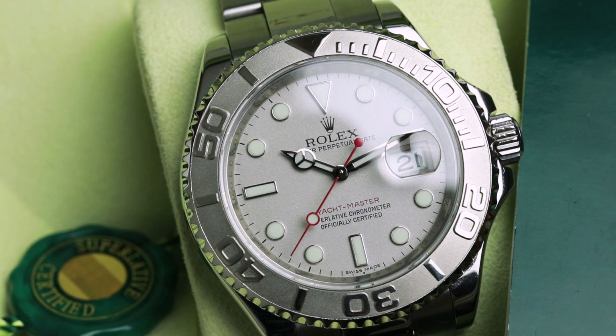Starting off with this green box. Of course, we're talking about Rolex. In this case, quite a contemporary wristwatch dating back to 2003. We have a Rolex Yachtmaster reference 16622, and it's a watch that I have to tell you, I really enjoy. It's a different kind of sport model.